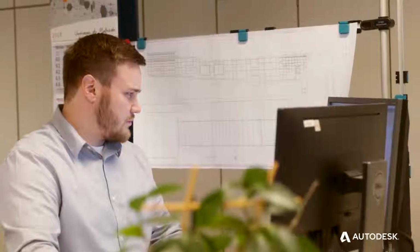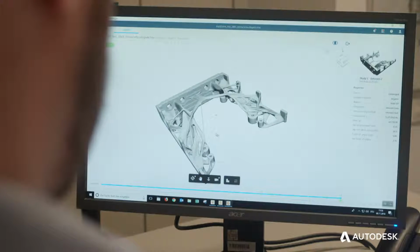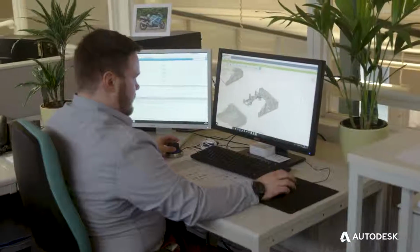Before Autodesk Generative Design, the optimization process took several weeks, even months. Now, with Autodesk Generative Design, it took us half a day. To work with Autodesk Generative Design is easy, fast, and the outcomes are great. I love it, plain and simple.